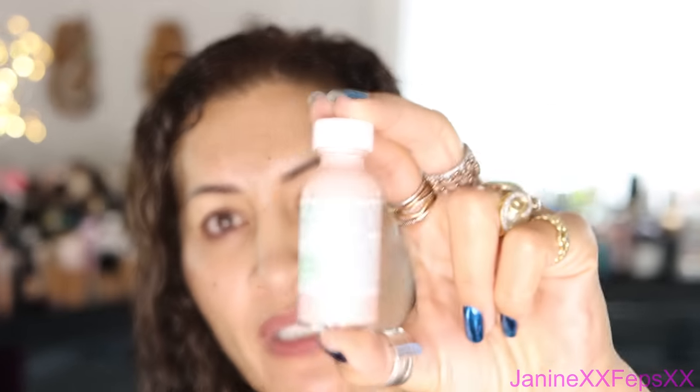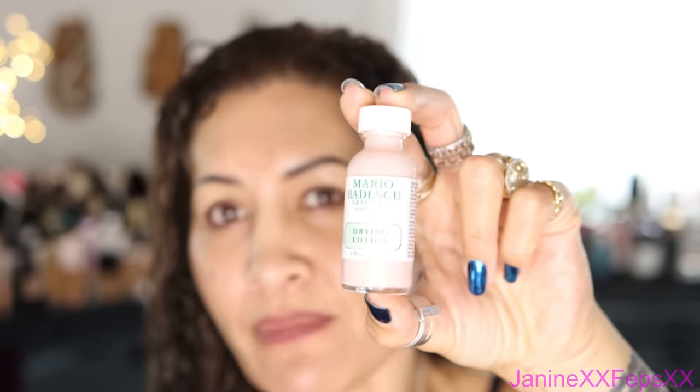I've also got another one there. Stop touching, stop touching. But I have been getting my lovely, awesome Mario Badescu up on there. He's amazing for those zits, guys. Very, very powerful. So that's for nighttime, eh? So let's get on to it.